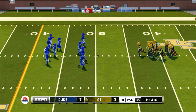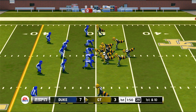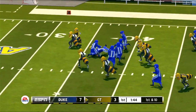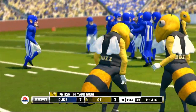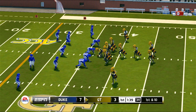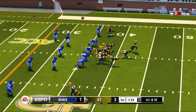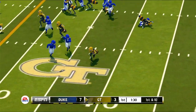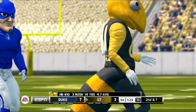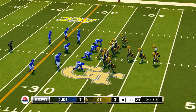We've got a first and 10. Ball on the 50-yard line. Set, Oklahoma. Makes it to the 37. Gain of three yards. That'll make it second and seven. Second and seven. Ball on the 34-yard line.